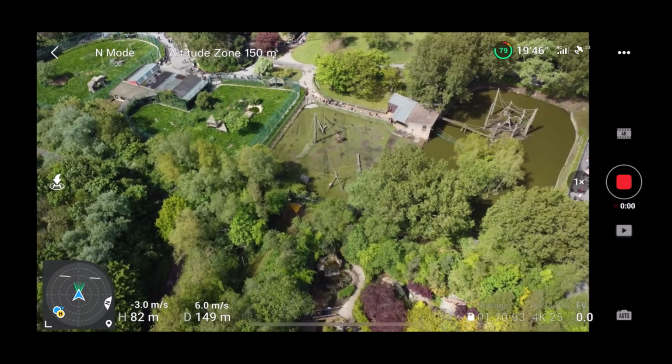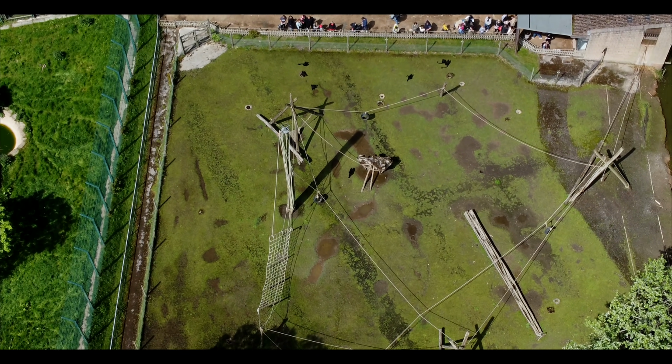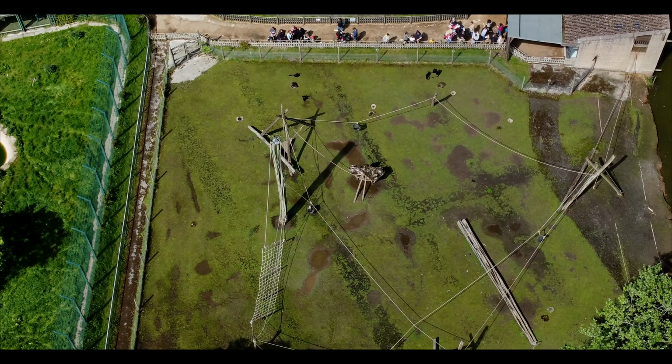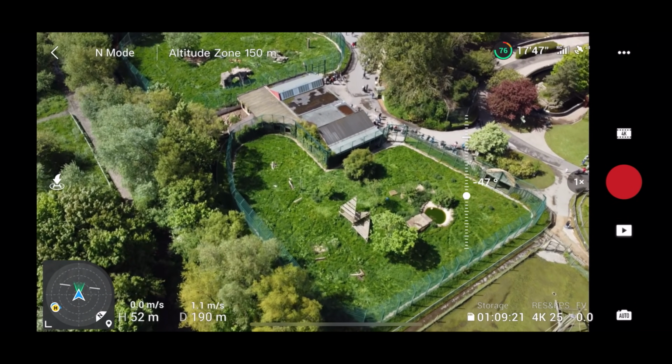So far that signal has been spot on. We've not had any problems with this signal whatsoever, and there is a lot of tree coverage around here. It is staying fairly close to me, but because of the amount of tree coverage that would affect the signal, so far it's been absolutely spot on, so that's great to see. So now let's go and look at them lions.